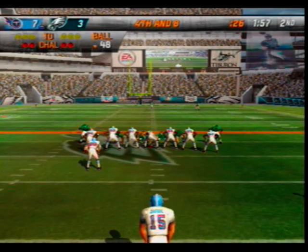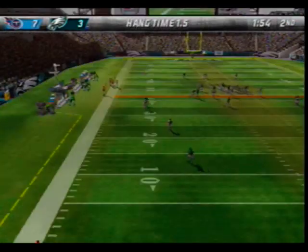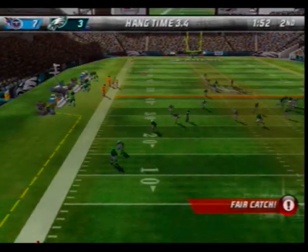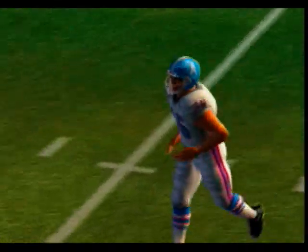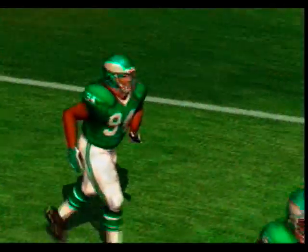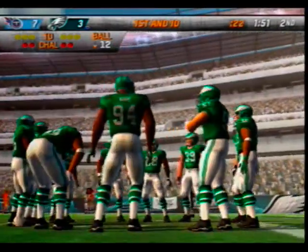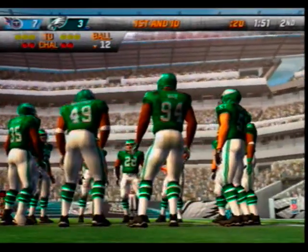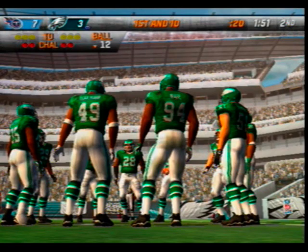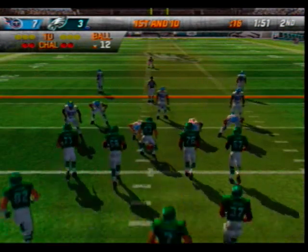Sastadil will come in now to punt it away. Johnson looks like he's ready for the return. He's waving for the fair catch. Fair catch made at the 12-yard line. The Eagles will start the drive at the 12-yard line.